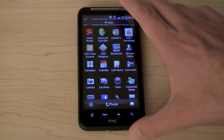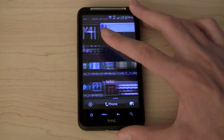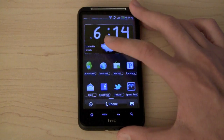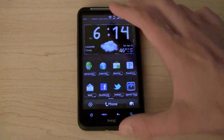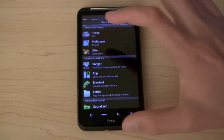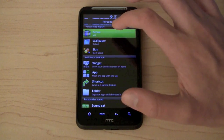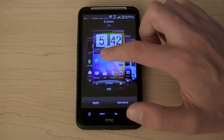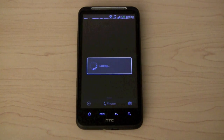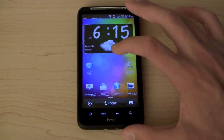I personally thought that I wouldn't like an overlay from a company. I thought I'd like stock Android. But to be honest, I like this overlay quite a lot. HTC did a great job with their personalization and overlay options. I'm actually going to switch to a different one because that's really kind of bothering me. So we'll switch back to that. And I have to change my themes later.